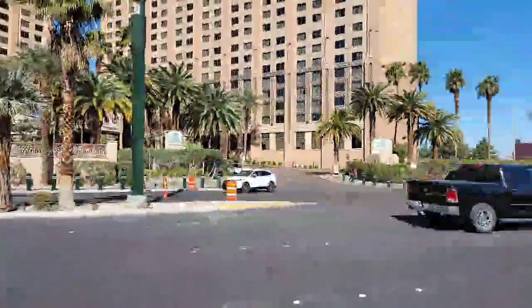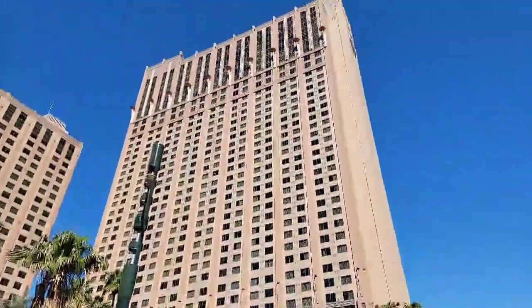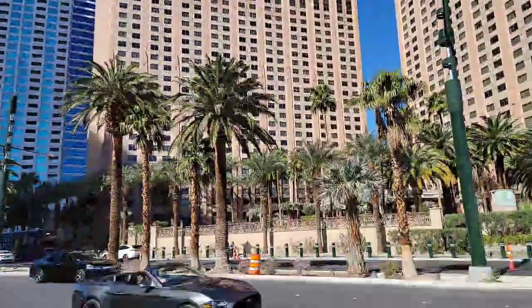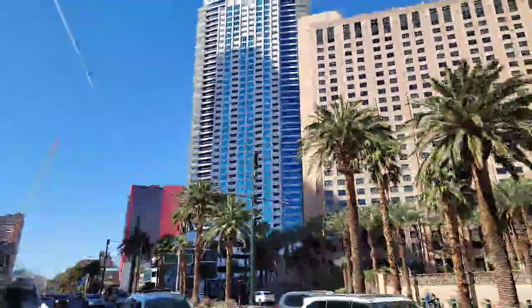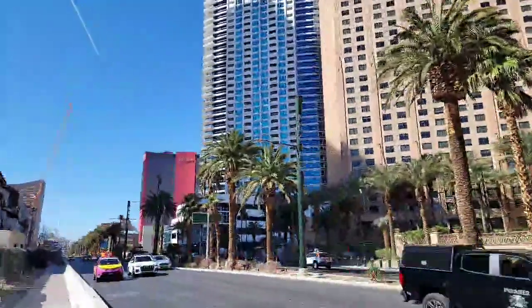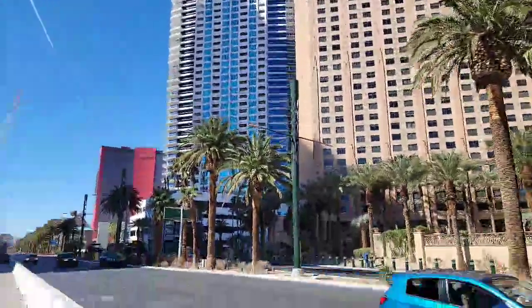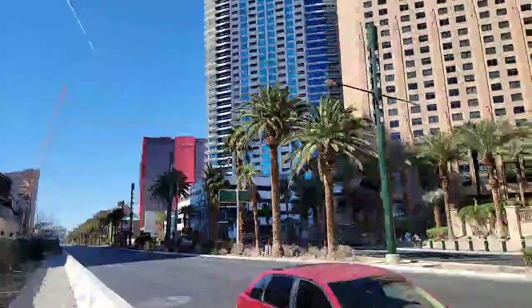That's the Hilton right there. Goes way up there. There's another part of the Hilton. And then that right there is where people live. I forget the name of it, but I looked at some of the penthouses in there. They're like 3.5 million, 5 million. Then as you go down, I've seen some for like 3 million, 2.5.